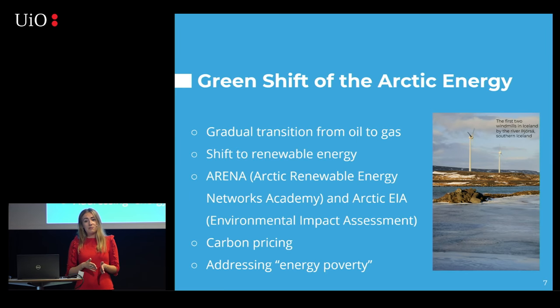This transition also will be quite gradual, and we cannot say that in 10 years we will have only renewable energy in the Arctic, because still many of the petroleum resources are to be discovered. But in the political framework, the Arctic Council is quite active in this way, because we have two main projects, ARENA and Arctic EIA, of the Environmental Committee of the Arctic Council, where they focus on renewable energy exploration in the Arctic, and where they try to make this shift faster.